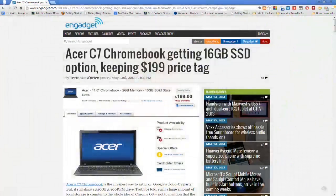All right, let me reinitiate that. Oh, there we go. That was weird. It's the little net connection I used to be able to put pages up on the screen like this went down.